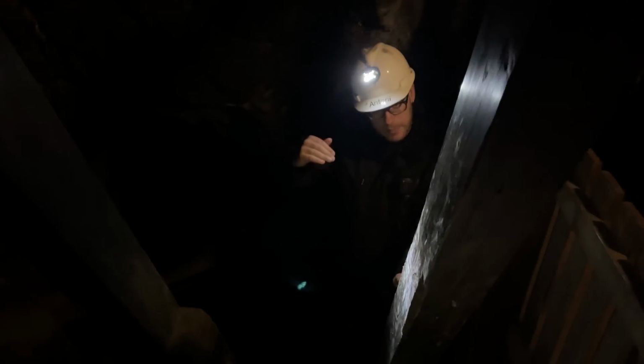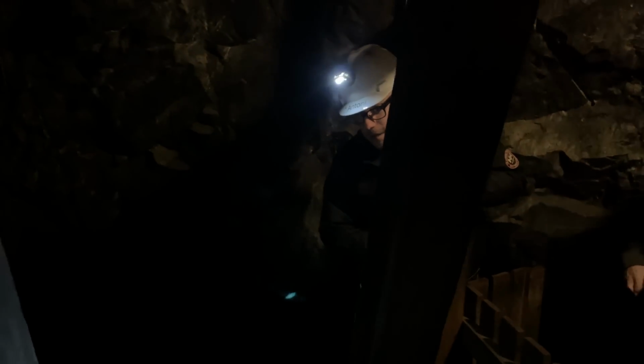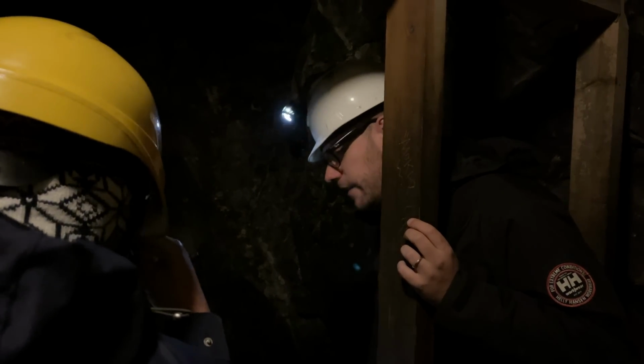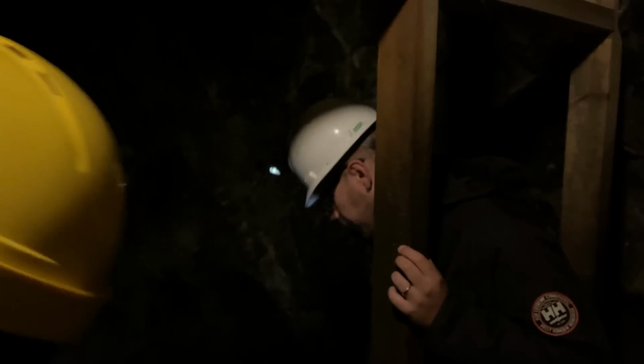Today, it's only possible to go down 20 meters, because if you see the darkness down there, that's already water. Today, this pumping machine is not working anymore. And the 20 meters from our level, the rest of the mines are flooded. It doesn't look very safe, but we know that there was never an accident reported using this lift. If they never had an accident here, they were very, very lucky, very lucky.